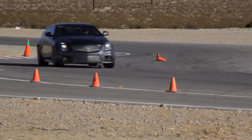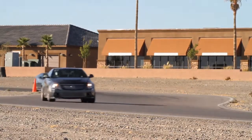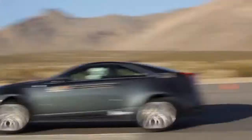And in the afternoon, in the track drive, we create two sector drives where we break the track up into two different sectors and focus on different aspects of the course, which then all gets put together at the end of the day in a full track drive.